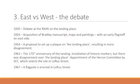Jump forward to 1920. There was a debate at the RAHS, not here at this building at that time. Very passionate. There were tears, raised voices. Happened many times, I'm sure, in the society. No conclusion was reached. Foster published a booklet, again on the west side.